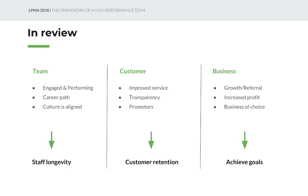Right, let's go back and have a look at the slide we had at the start. Let's review this one again and see if these things now resonate with you a little bit more. As a high-performing team, we're looking at engagement and staff longevity. For our customers, we're looking at better customer retention because of that. And as a business, we're going to probably grow from referrals, increase profitability, and become a business of choice, which frees up time for us to achieve our goals and become better at what we're doing.